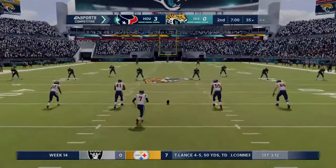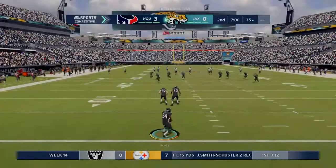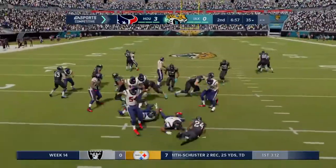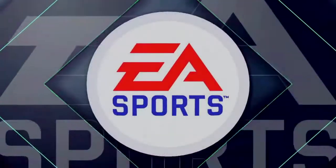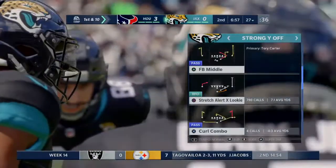Santos out now. He'll kick it away. Fielded just outside the goal line. And they'll get him down inside the 30 at the 27. So here's the first drive now for the Jags. The Jaguars. And they will be led out by their 6'3" quarterback.